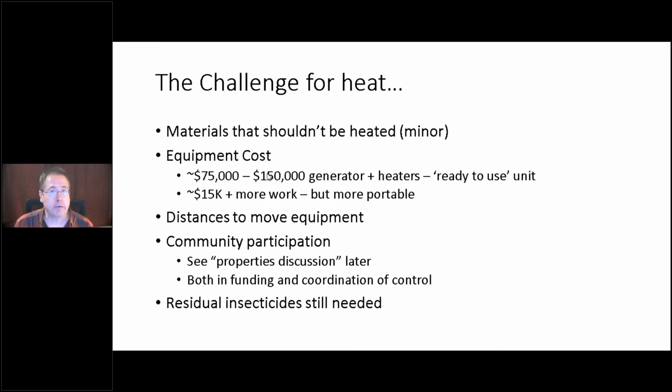Residual insecticides are still needed with this type of equipment. You'll have to treat areas around the interior perimeter where the heat no longer reaches and the walls are relatively cool if they're not being heated on the other side.